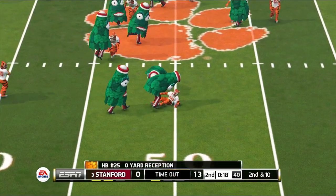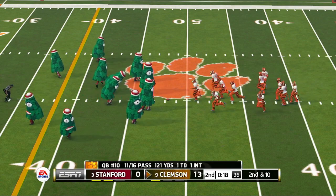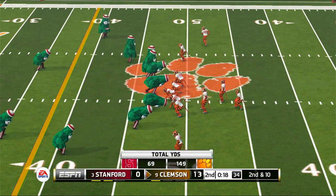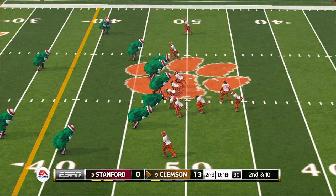Fires out quickly to the tailback. Clemson's going to have to use their second timeout of the half. From the 48-yard line, second down. Mike 17. Hey, you still? Yeah, 7.